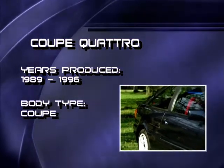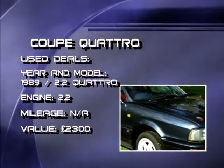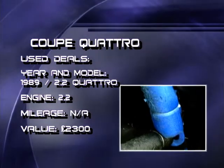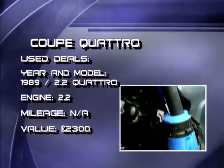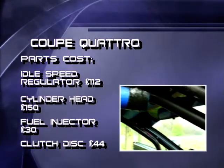Now, in terms of repairs and running costs, the coupe is pretty good. If the car's been well looked after, then it should run and run with only the usual maintenance work needed. A set of spark plugs will only cost £16, whilst a cam belt will set you back about £18.